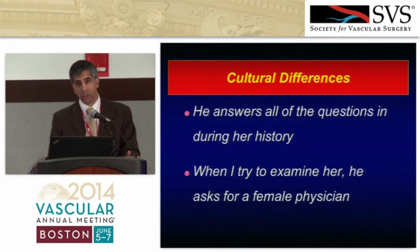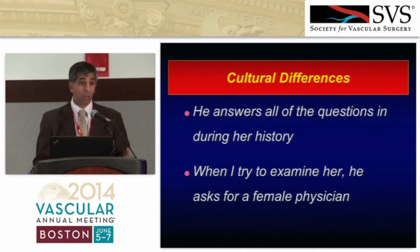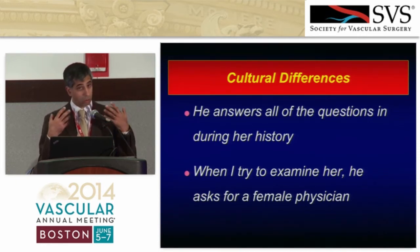So what options do I have? Well, later, after I'd seen this patient, we actually did hire a female physician. That would have been one alternative, but at this point in time, we did not have another female physician. We were all males. Any suggestions from the audience about this? This is a Muslim patient. They are clearly quite religious and orthodox in their traditions. What other options would I possibly have?